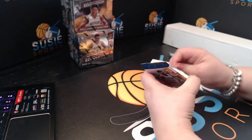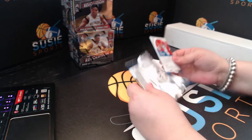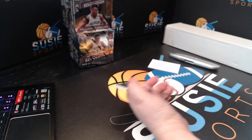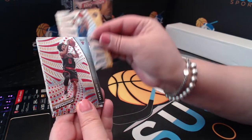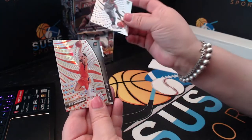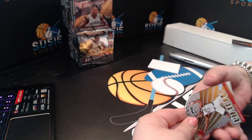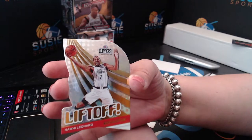Just a word of warning. We're still waiting for last year's Zion that we pulled on the redemption. My second year, Kobe White. Devin Booker on the Astro. And Kawhi coming out here for the Clip Joint on the liftoff die cut.